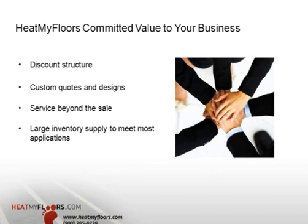Being that our roots are with an electric utility that has ranked amongst the best in the nation in customer service, rest assured that we'll be there for you on service from the initial sale and beyond. And also, we carry a large inventory supply of products to meet most applications. Now, if you've got an industrial warehouse, perhaps you might deplete our inventory, but we carry a large inventory supply so we can be ready to ship the product out at a moment's notice to meet your needs, so your job doesn't get slowed down.